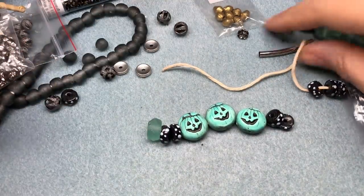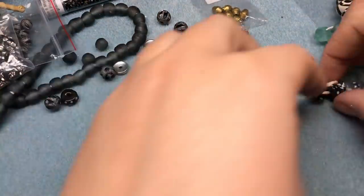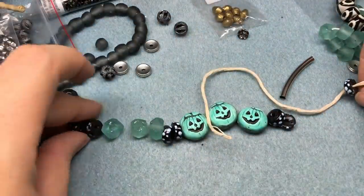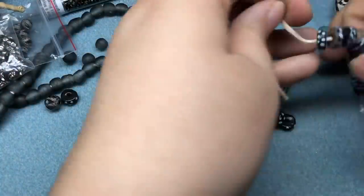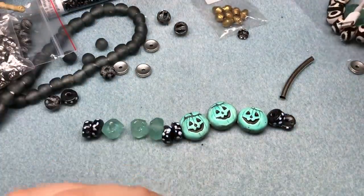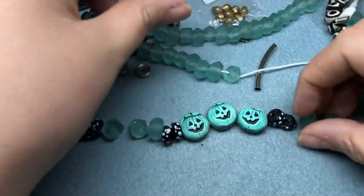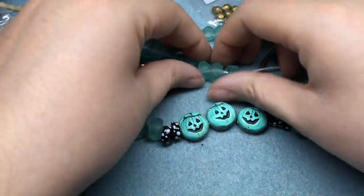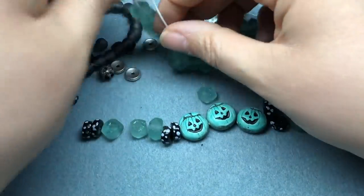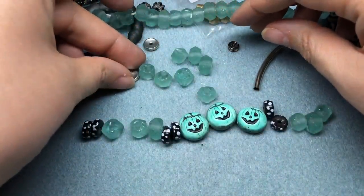We're good to go. Yeah, this one's gonna be super, super duper simple, but I think it's gonna be super cute because then the focus is for sure gonna be the turquoise pumpkins instead of everything else going on. But I can also stack these bracelets if I want because they have all the same colors. Some of these are not very uniform sizes, so I'm pulling them together here.